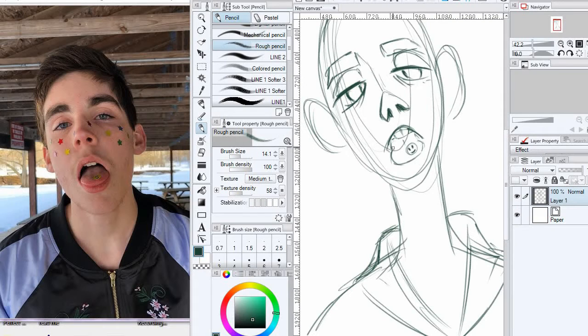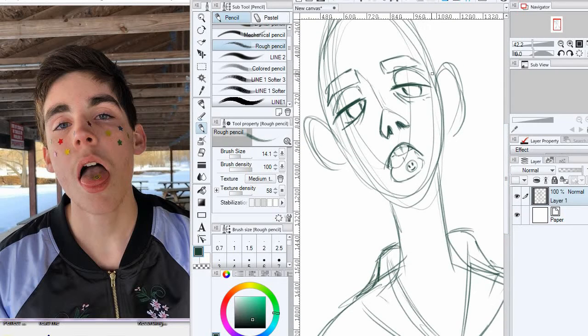I ended up having to get a close-up because it was too far out. And I usually tend to do that. I tend to do the basic shapes further out and then get a little bit closer as I try to add some details. I try to do that. Sometimes I'm not the best at doing it. Hey, sometimes you forget.